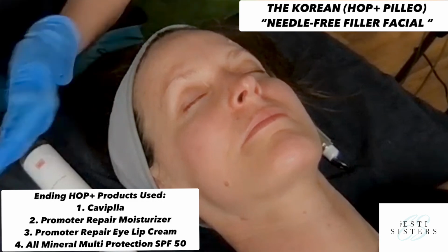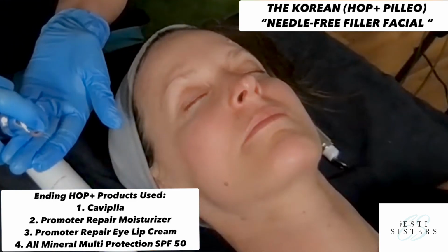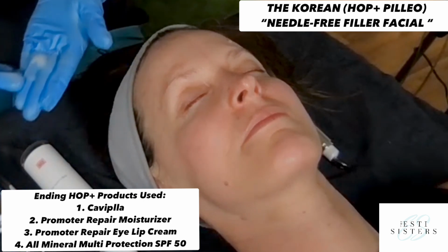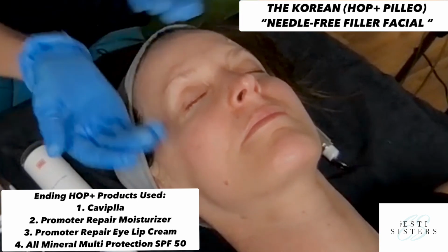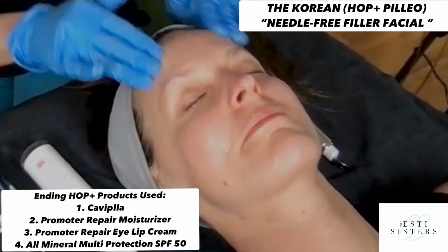So we're going to take a generous amount of our Cavi serum, our Cavi PLLA. This is oxygenated with lots of polylactic acid and growth factors. And again, just as a reminder, the polylactic acid is the same ingredient that is in dissolvable sutures and in biostimulating fillers. So it helps to really activate one's own collagen production.